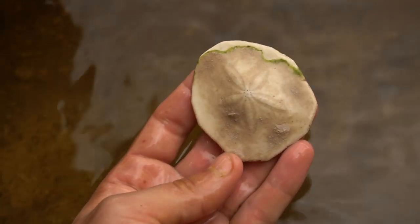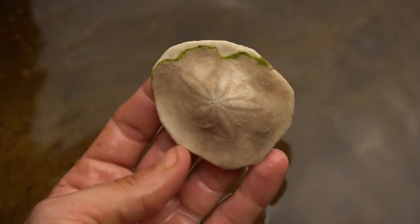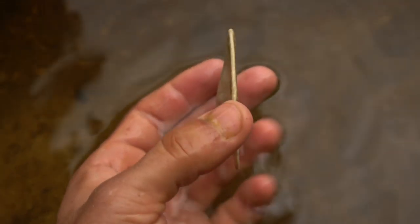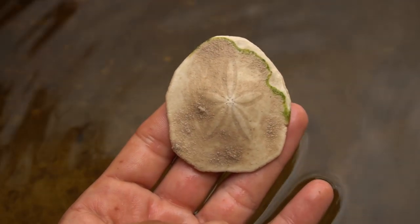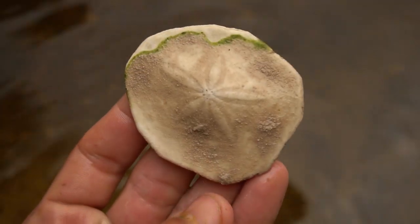The reveal. Two hours later. All right, been cleaning this one for a little bit. Oh my, that's what we came here for. So thin, so fragile, gosh. But in excellent condition. Yep, that's what we came for. That's what I'm talking about.